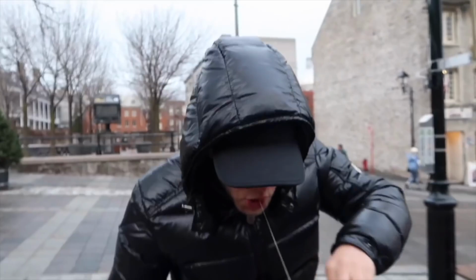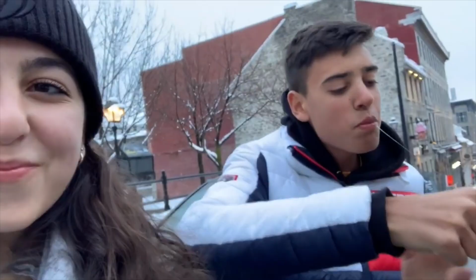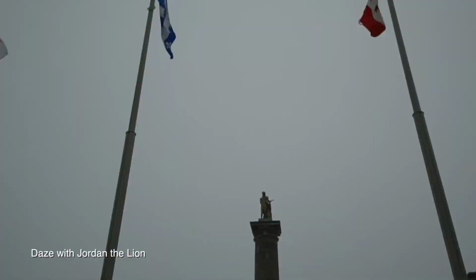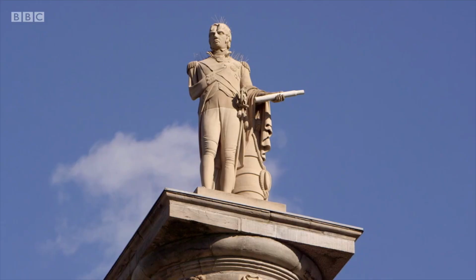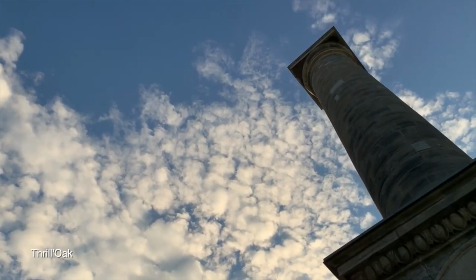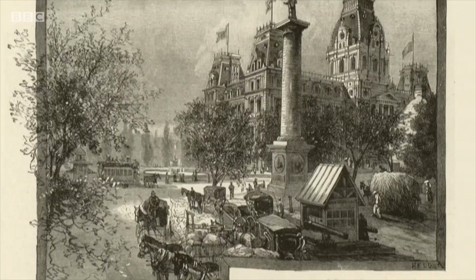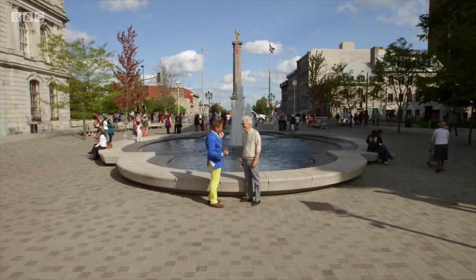So good, bro. At the top of Place Jacques-Cartier, the Nelson Monument. Look at that column. Oh, that's a great statue at the top. Interesting fact, it's the oldest monument in all of Canada. Erected in 1809. I had to do a double take when I saw this column.